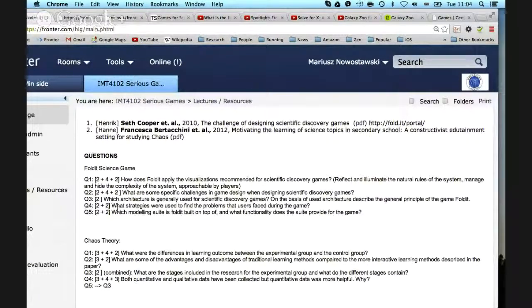What strategies were used to find the problems that users face during the game? Yes? It's mine. Yep, so what do you think the answer is? There were some methods, but I don't remember exactly what they were, but there were some solutions for the problems that the users found. So in the question, did you mean the problems in actually solving the puzzles, or the problems with the game itself? The game itself. Okay, yeah. Probably what is being addressed as the iterative strategy. Yeah, exactly. So they used a very iterative process, and we discussed that it's almost impossible to design it upfront. You can't do that. You have to start incrementally and iterate over and over and over again.